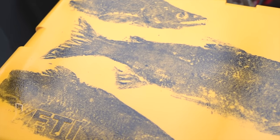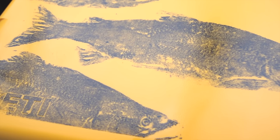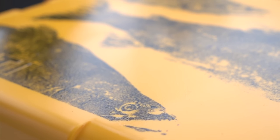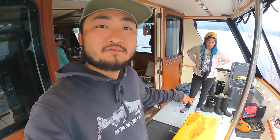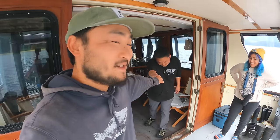Dwight finished off the print by signing it and spraying multiple coats of protective sealant. And the final product is a masterpiece. That is 100% one of the most unique Yeti coolers ever. Great job, Dwight. Amazing, amazing.